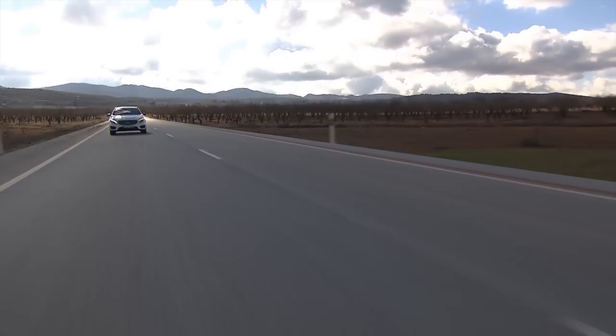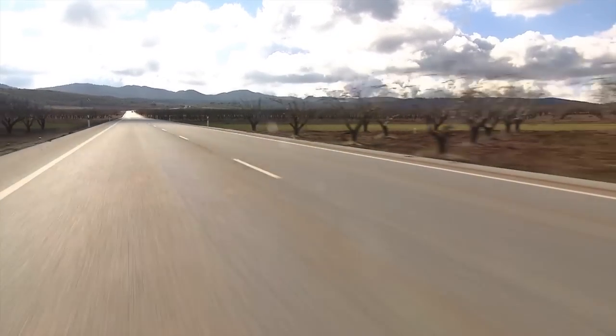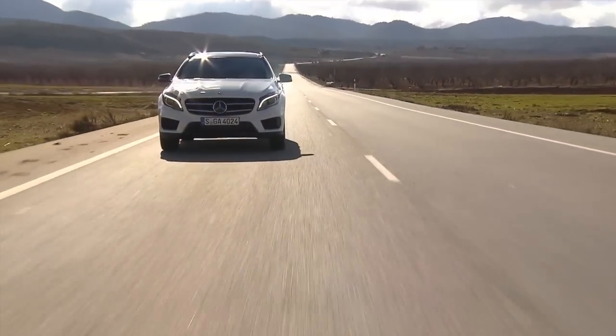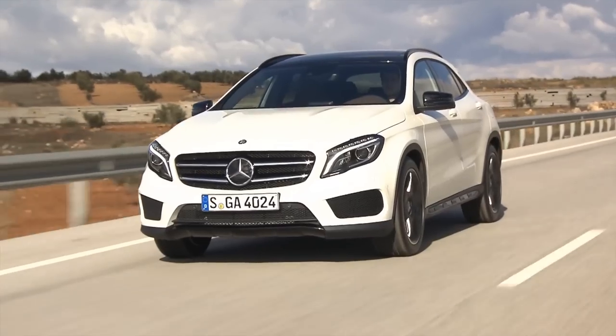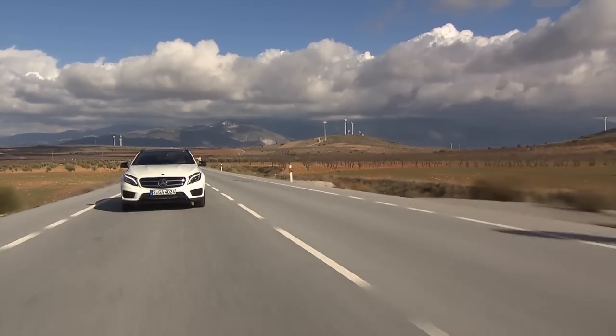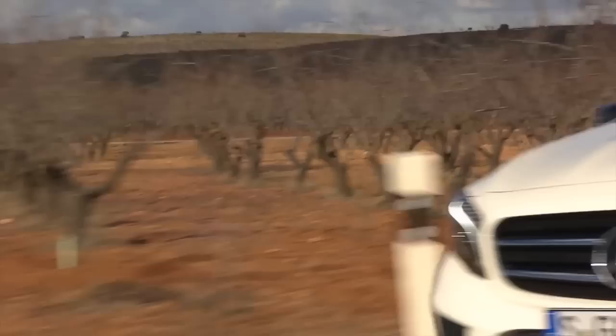What it makes it is a very nice all-rounder. It kind of reminds me of the CLA. You can go and watch my review of the CLA, and it has the 250 and the AMG in that one as well. And it came to the same kind of realization. For everyday driving, this 250 might just be the better vehicle to choose. It's comfortable, the 208 horsepower, the 258 foot-pounds of torque.